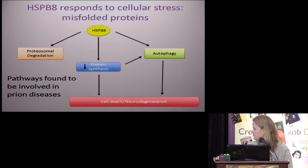Here's a pathway diagram of what HSPA8 is doing in the cells. It acts in three different ways, all on pathways that are involved in regulating proteins in some way in the cell. Most of them are there to help the cells get rid of bad proteins, such as proteasomal degradation, which has been shown in prion disease to not be working as properly. So this definitely gives us something that we should look at in our cells as well as GSS mice.